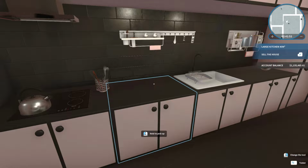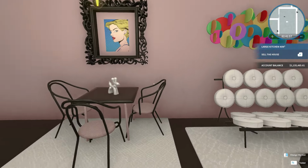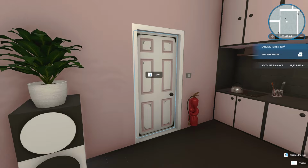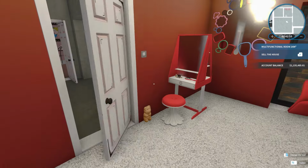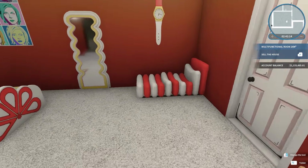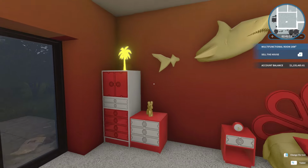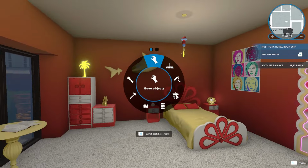And I wish we had a matching stove. So still, it's kind of cute. Here we got a little dining area and the living room. So yeah, looks okay. Here we go, added some plants. Here we go, and let's check out the bedroom. As you can see, we got our little vanity table here with some makeup and things. Got our little sofa, clock, mirror, some decorations, and the bed, and the shark, of course. Little palm tree and some other furniture. As you can see, we have some very bright colors there.